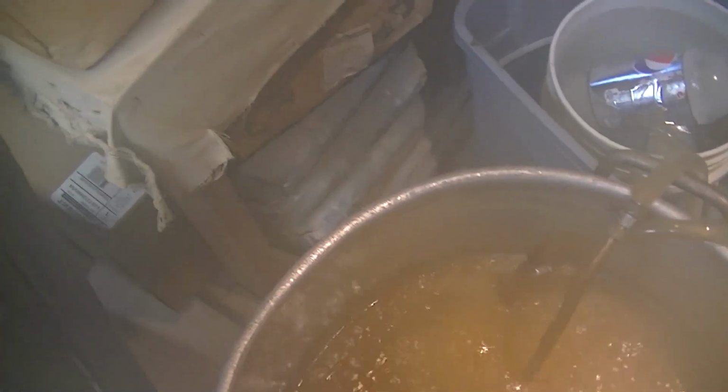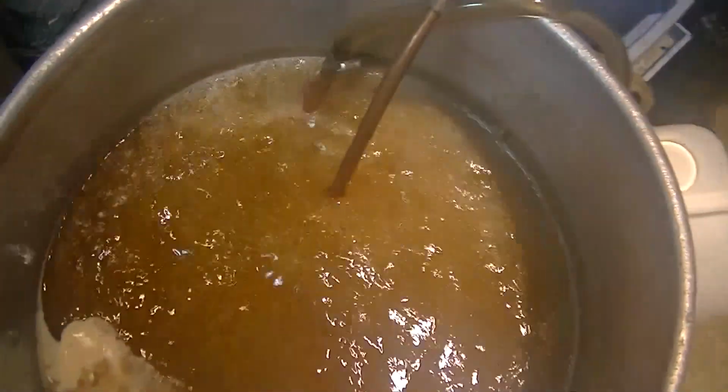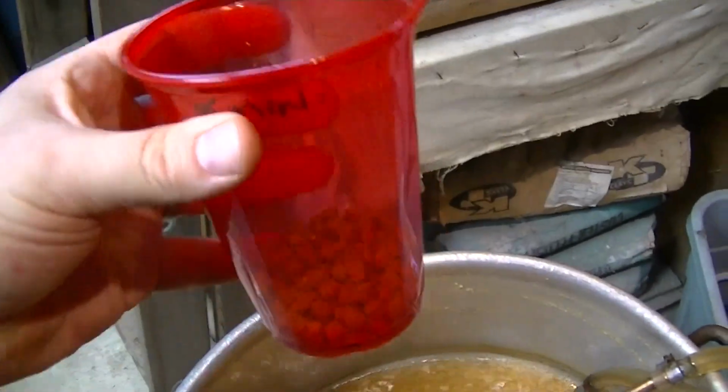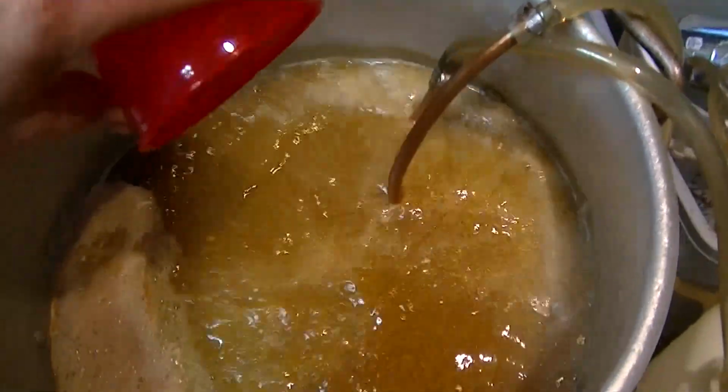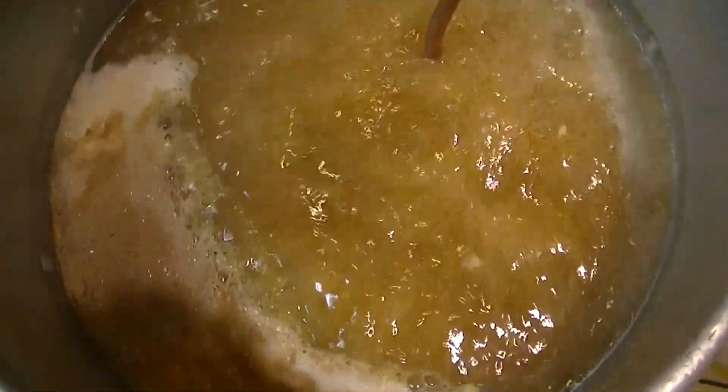Time for a hop drop. We've got 5 minutes to go here. We've got an ounce of Galaxy going in. I gotta get this in. There it is. So, it's day number 2.